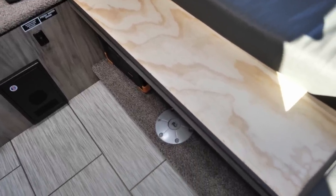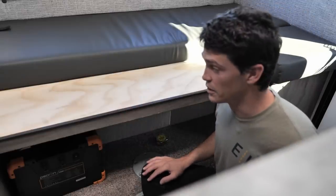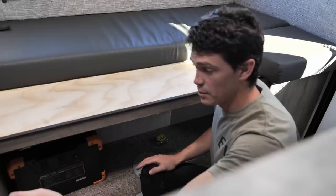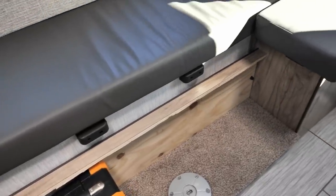It should actually be here very shortly, and then I got a piece of 3/4-inch plywood, and I'm going to try to get creative, try to make this so that it goes all the way out to here maybe, and then Shannon and I can sleep on the downstairs bunk if we need to in a pinch.